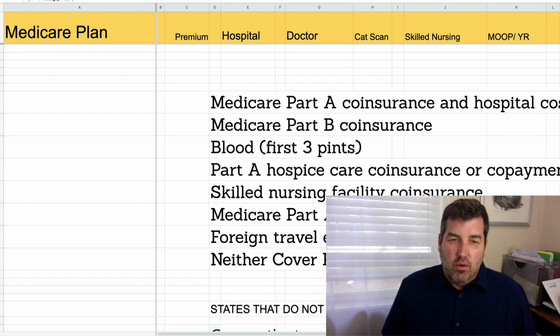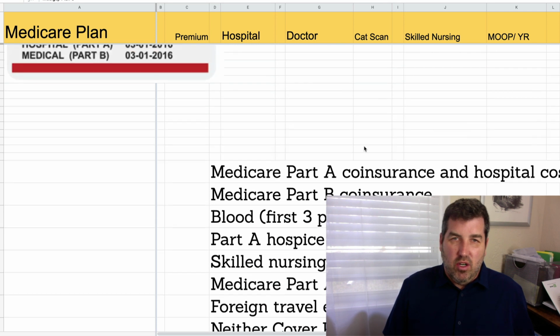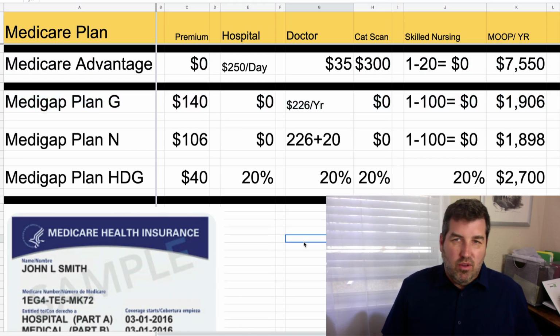States that don't allow the excess charges: Connecticut, Massachusetts, Minnesota, New York, Pennsylvania, Ohio, Rhode Island, and Vermont. If you're in one of these states, minus Minnesota and Massachusetts, let's forget about those 2. But for the other ones, you should really consider an N plan, because the excess charge is not in your state, so you wouldn't have to worry about that, even though it's less than 3% of the doctors in the country, which I think is so minimal, it's really nothing.